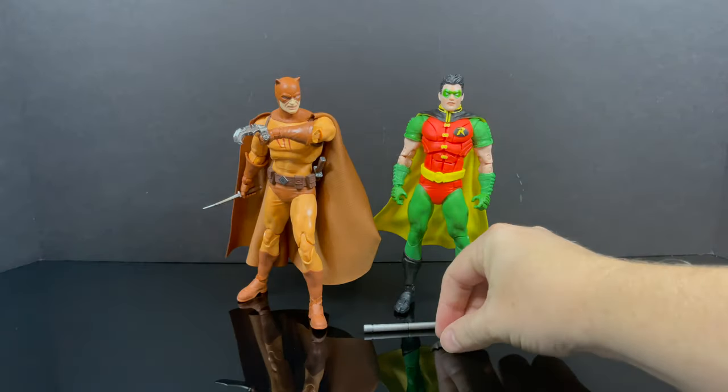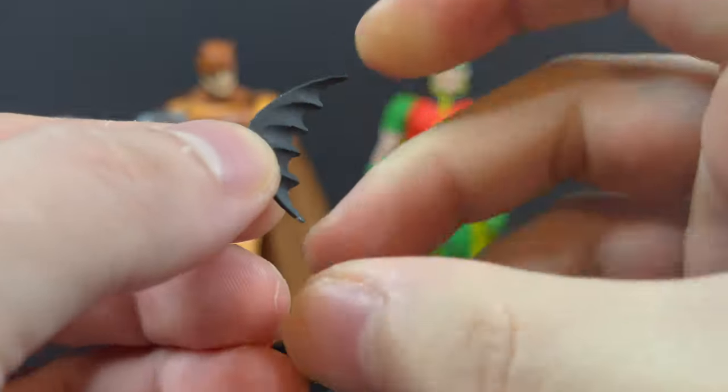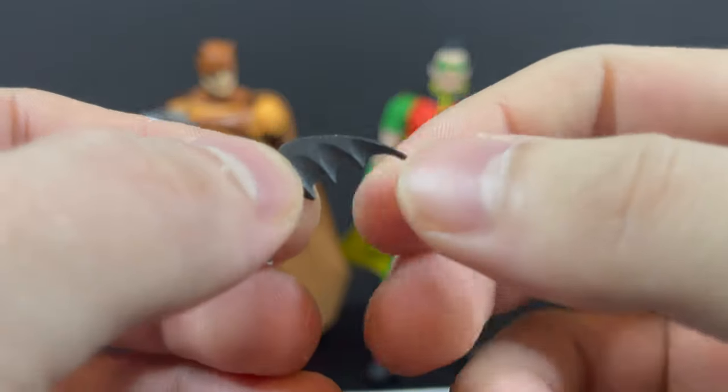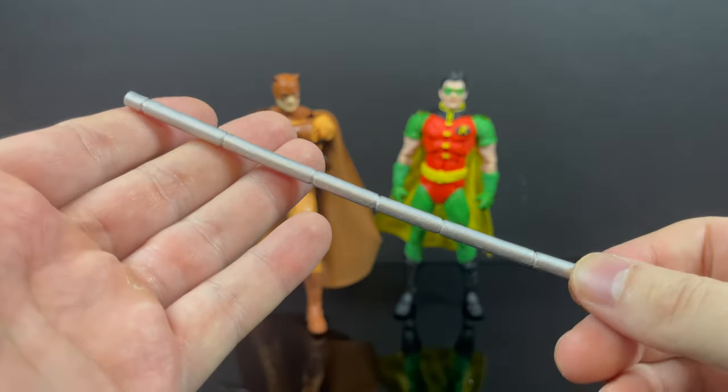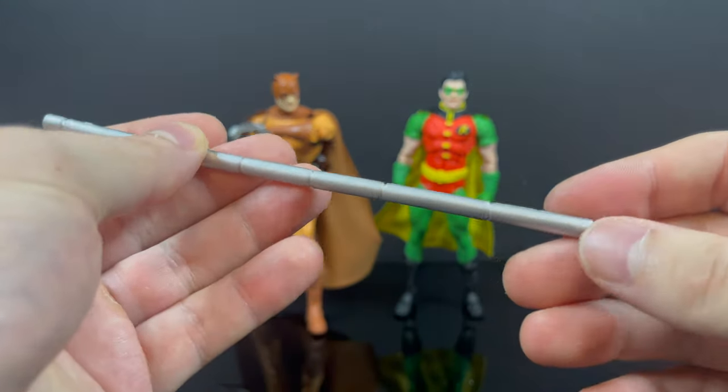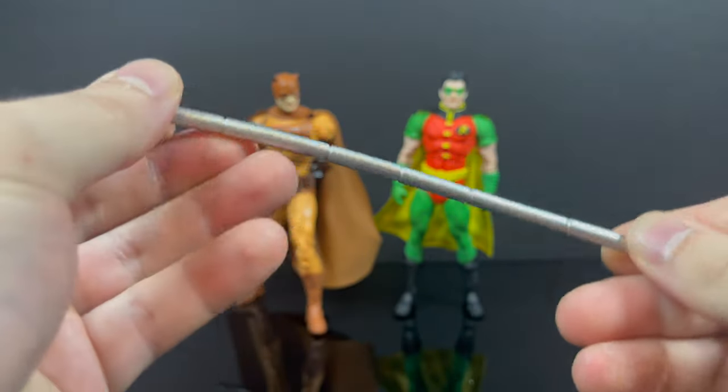Now, over on the Robin aspect of things, this is going to be the same release. It's just a different color scheme with a new head, so you get the same exact Batarang. However, you do unfortunately get the same exact baton, and just as the first release, it's entirely too thick.